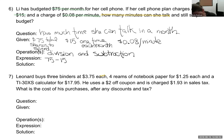Good. Now I'm just going to write this down. It's actually not correct yet. It's not that it's wrong. It's that it's not finished. But I want you to just really quickly, if you were to type it in your calculator, 75 minus 15 divided by 0.08, whether you realized it or not, you'd get this weird answer that doesn't make sense. Remember I told you it just makes me crazy when students give me weird answers that don't make sense? If I type it in just the way we have it written, I get negative 112.5. So I just want you to imagine that I said, how many minutes can she talk? And you told me she can talk for negative 112 minutes. Doesn't make sense in context, right?